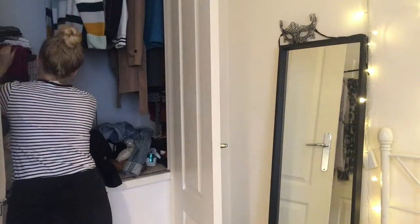This throws a wrench in my plans. Okay, so the closest thing I have to a long sleeve t-shirt is this bodysuit, which has long sleeves, but it has the high neck as well, which is not, whatever, we're gonna go with it.